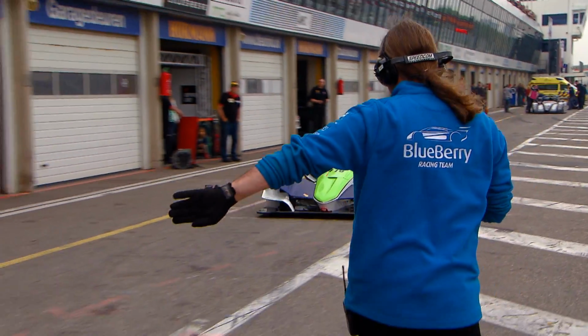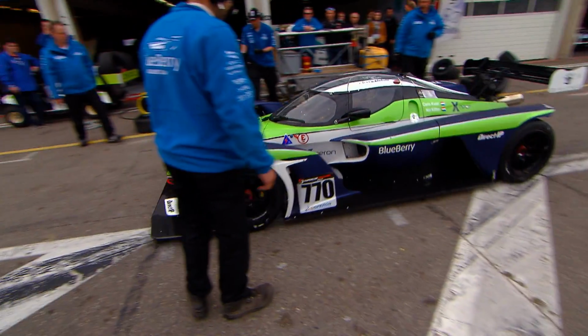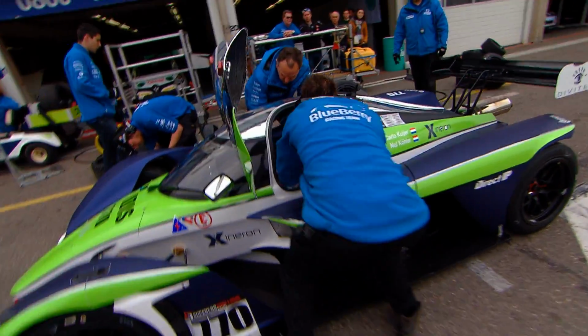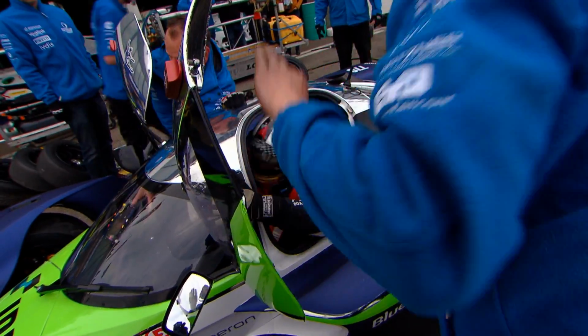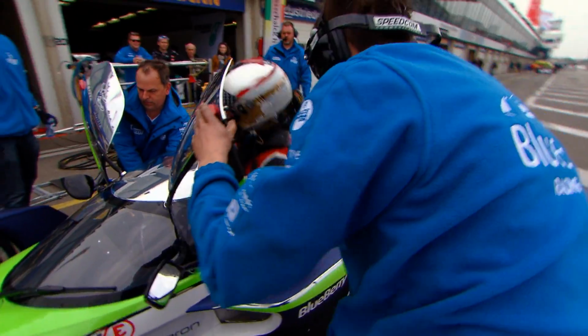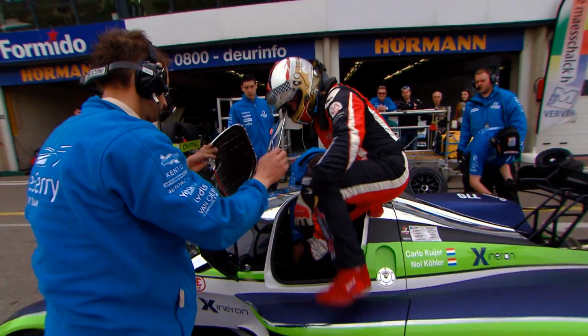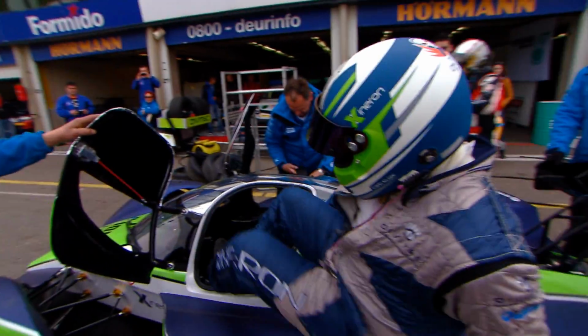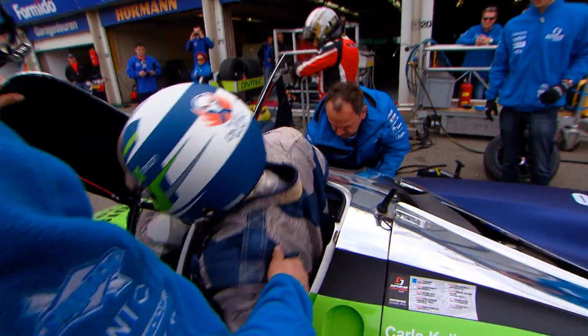In comes Noel Kohler, 6th in the race. Not what he was hoping for, but he's got the least experience of all in the Praga. Carlo Cuya has at least done some pre-season testing with the car. Not least of the trouble is squeezing in and out of the tiny cockpit. They too have no added result seconds, so getting in and out is going to be vital.